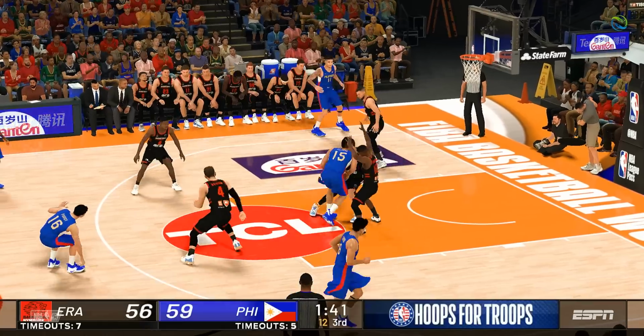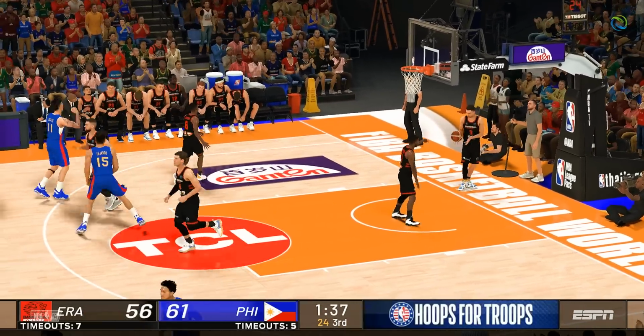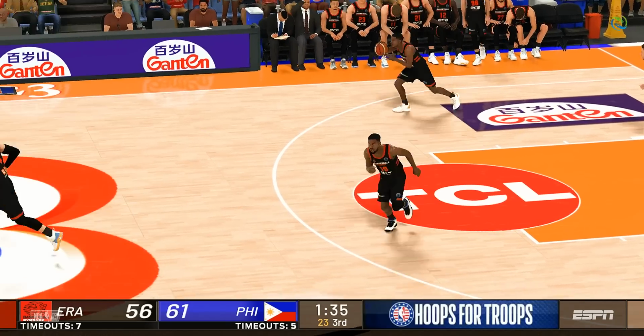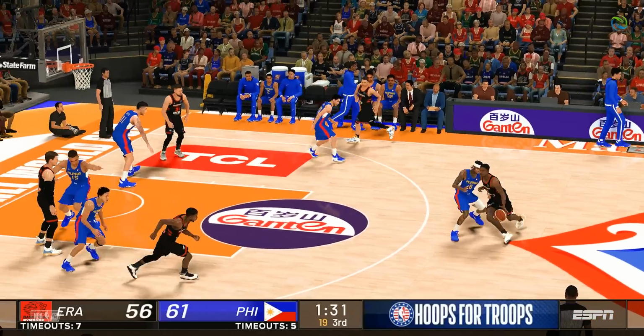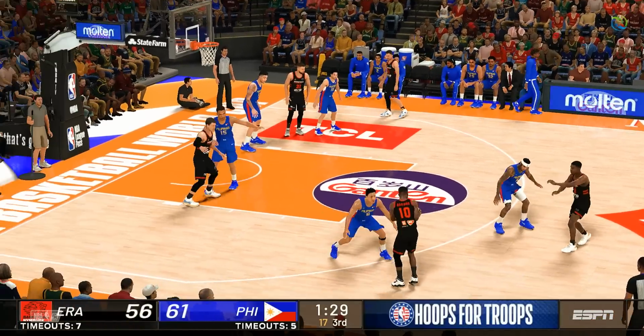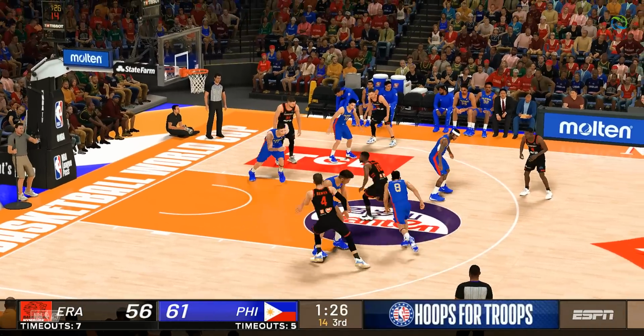Goes back up. And it's good on the way in. And after really leaning on that three-point shot in the first half, seeming like they're just getting away from it here in the second. More of the shots coming from the interior. He's covered by Thompson.